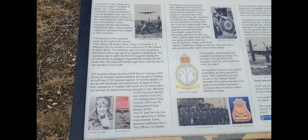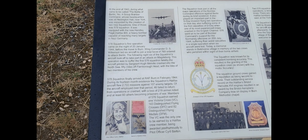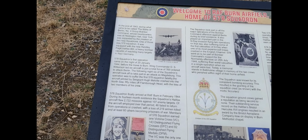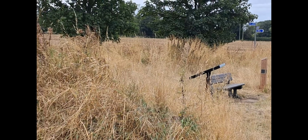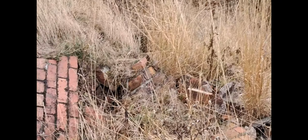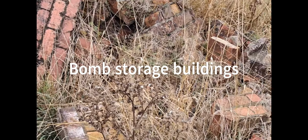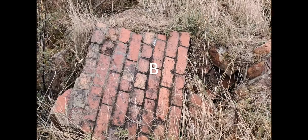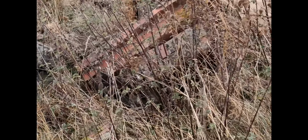578 Squadron, Battle of Berlin, No. 4 Group Bombers, Halifax Bombers. And I've walked a few yards away from the seat, and here we are, some old World War II buildings that have been ploughed up.